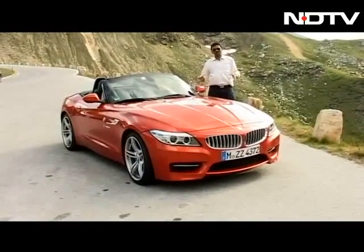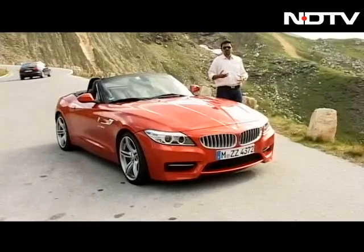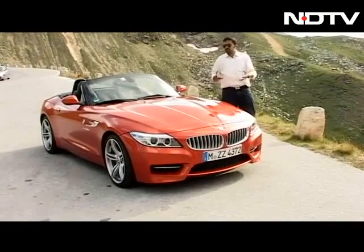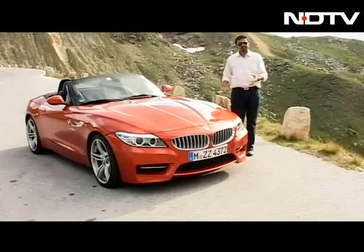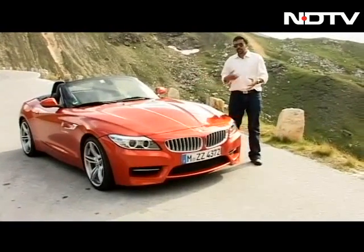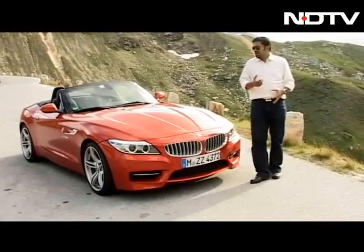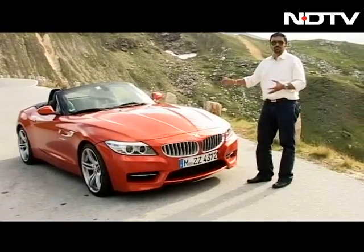Now BMW already sells the Z4 in India in just one variant, but what we're going to see very soon is this, the updated version with some exterior and interior changes. Now BMW clearly believes that this is a car that sells purely on emotions of customers, and that's why they've gone ahead and made this even more beautiful.